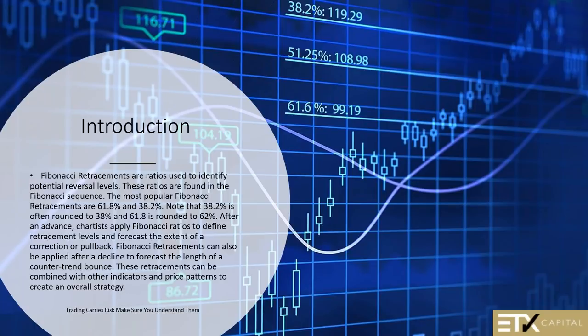Now, there's one more little weird factor in here, because the Fibonacci retracement also uses 50%. That an asset will retrace 50% of its move before bouncing back and turning around. 50% is not a Fibonacci number or part of the Fibonacci sequence, but it is part of the Fibonacci retracements only because 50% is so popular and happens so often.